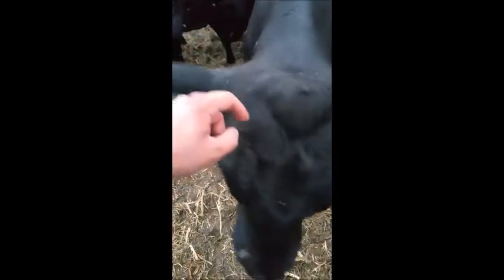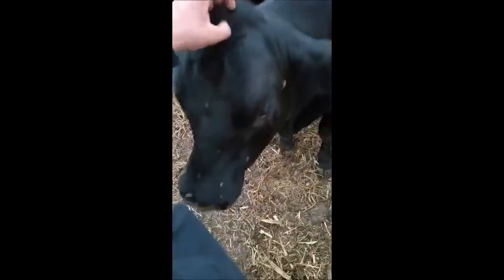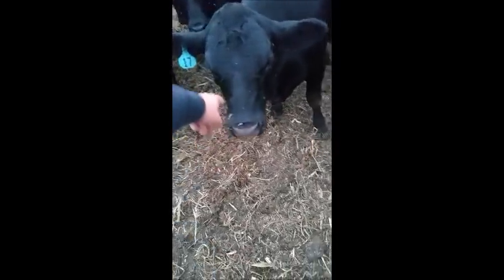Say, this is the cow that I actually end up saving out of the last group of fat heifers I did. I bought them as feeders, 500-pound feeders, and finished them out as fats. You can kind of see in this video here why I was persuaded to keep her around, because she's so docile. I can still do this with her.